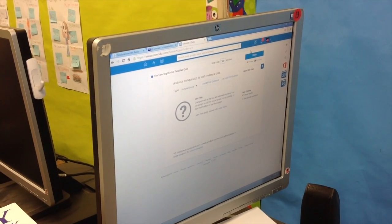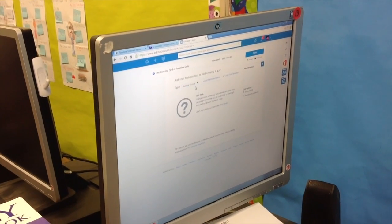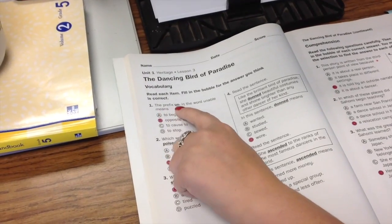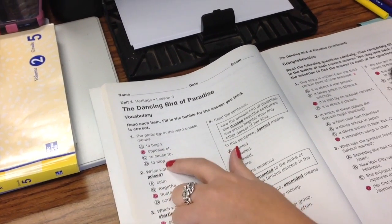And then you have your different types of questions that you can create. So you can make it a multiple choice and then click add first question. So I'm going to copy it directly from the book. Go ahead and film right here. Directly from the book. So I'm going to type in the prefix un in the word unable means, and then I can put these as my options.